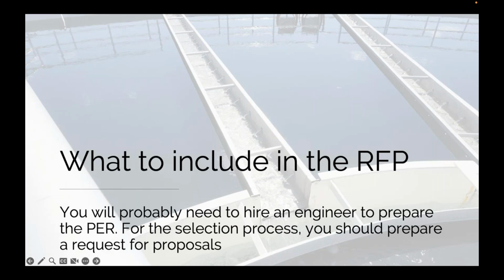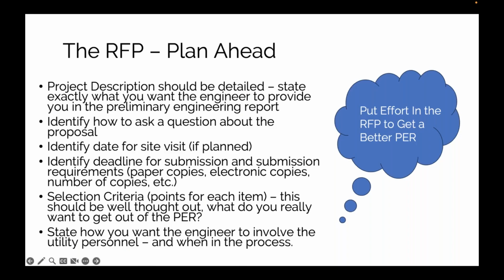So generally speaking, you're going to want to hire an engineer to prepare this PER, as we mentioned before. And to select that engineer, you should prepare a request for proposals, or a request for qualifications. Sometimes we call them RFQs, RFPs. The idea is that you're going to put a document out there that people can bid on and you can choose. So that process, we're going to term it the RFP today. But again, sometimes it's called the RFQ, the request for qualifications.